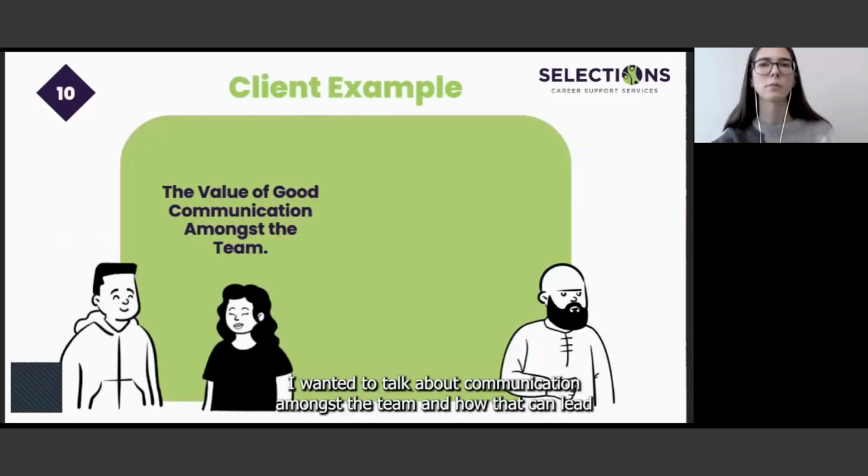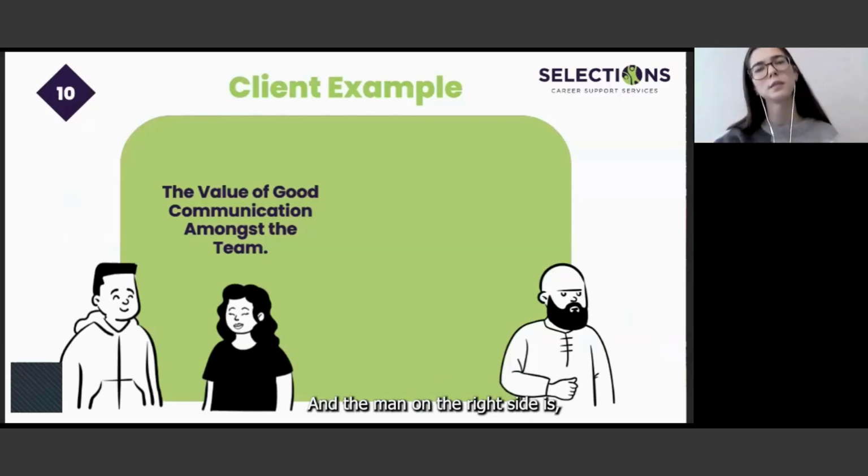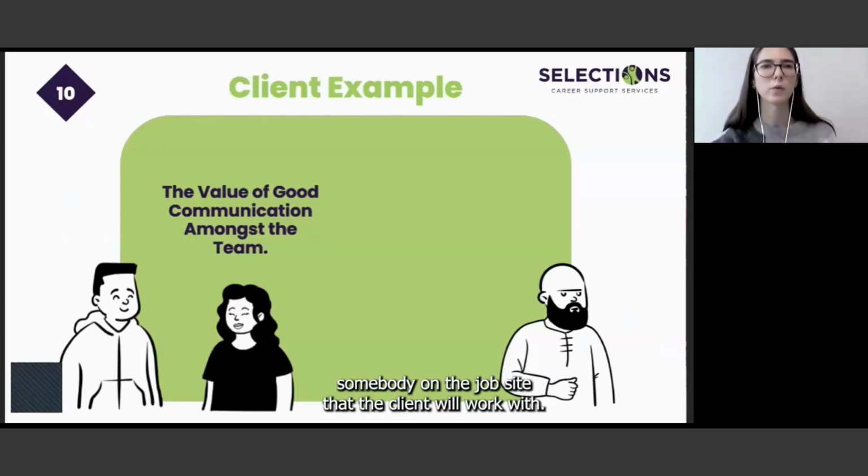This one I wanted to talk about communication amongst the team and how that can lead to a more inclusive environment for people with disabilities. So, this one I want to use an example of a client that I worked with. In our little pictures here, the guy on the left is our client, the woman next to him will be our employer, and the man on the right side is somebody on the job site that the client will work with.